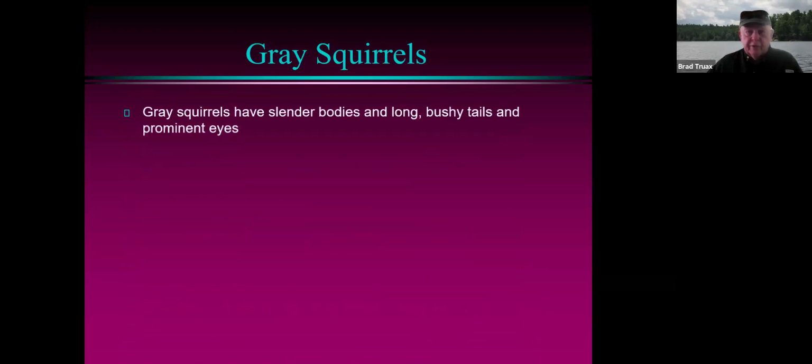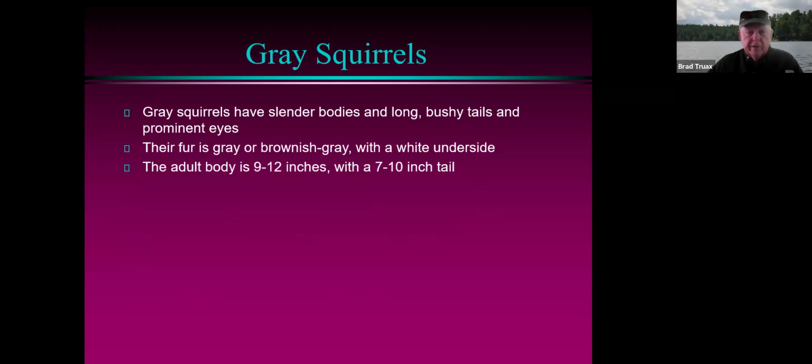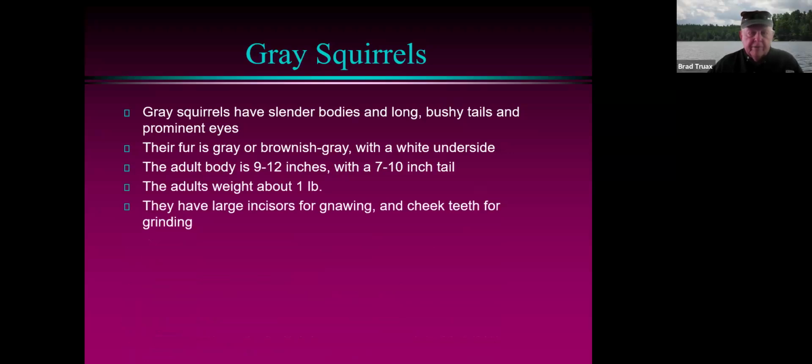Gray squirrels have slender, long bodies, bushy tails, and prominent eyes, and their fur is gray or brownish gray with a white underside. Typically, their adult body is a little bit less than a foot, and their tail may be 7 to 10 inches long. The adults typically weigh about 1 pound. They have very large incisors that they use for gnawing, and they also have cheek teeth that they use for grinding. So, particularly some of those nuts that they eat need to be ground up.